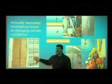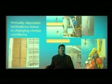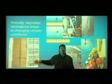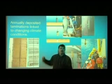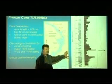And the record that we have in this region extends back at least 5,000 years, and it's at this sort of resolution, so it's unprecedented. This is one of the highest quality climate records that are available anywhere. Now, the first little core I'll show you is a freeze core. I showed you one of these ones.